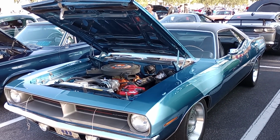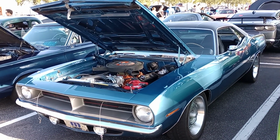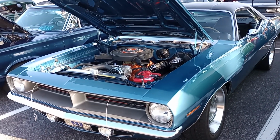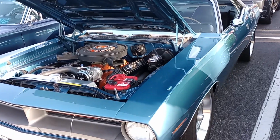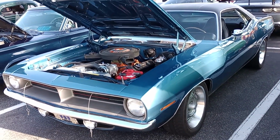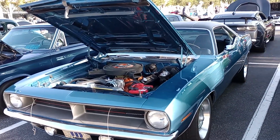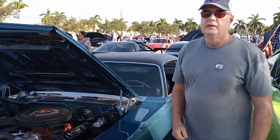Gause Garage coming to you from University Town Center, Lakewood Ranch, Florida. Cars and coffee. And sitting before you is a gorgeous darker blue 70 Cuda in premium condition, folks. And what we have here is the owner, John. He's going to kind of walk us through how long he's had the car, the basics, what he's done to it. And John, thank you for talking us through your car.